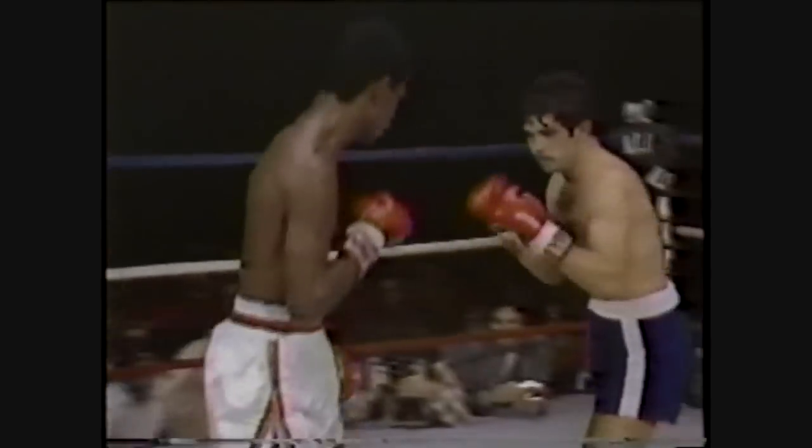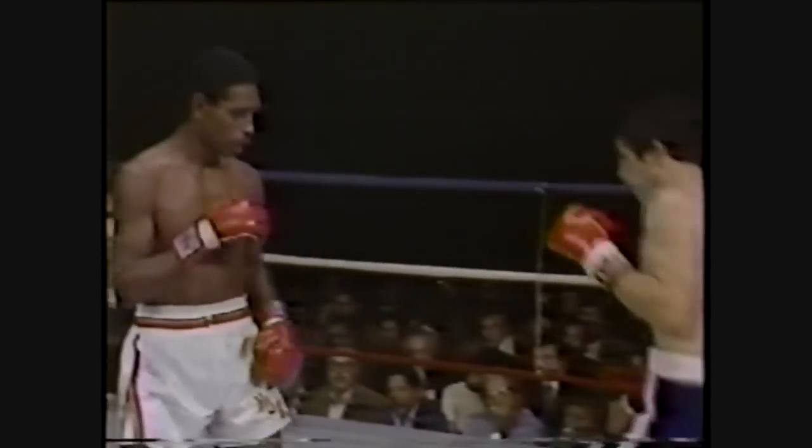Fernandez is certainly going to fight until the very end of this one. His second title chance. He lost to Roberto Duran in his first opportunity when Duran was the lightweight champion.